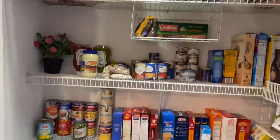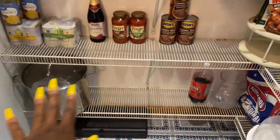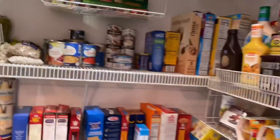And like I said, I want to fill it up. I want all this to be full. I got plenty of room down here for more items to get us ready for this pandemic, to be stuck in the house. Also, I got some more shelving up there. I don't know if you guys can see it, but up there. So I can put some extra things up there as well.